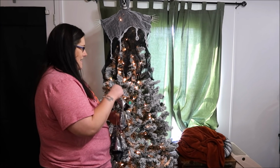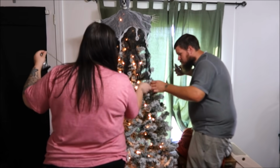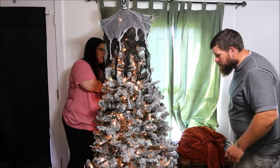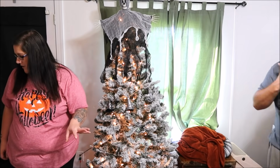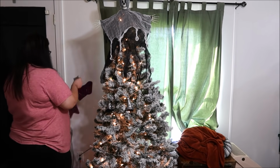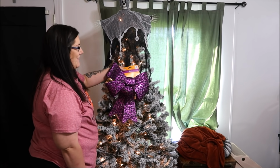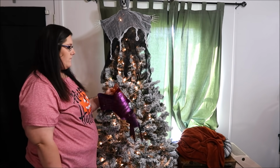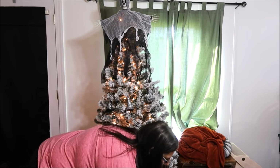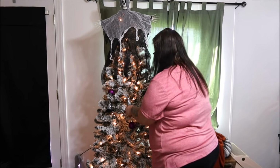So the tip I have for your tree is to use garland like this. It adds a really nice touch, and it doesn't take up a lot of space when you go to store your items. And then also, I didn't use any deco mesh on this tree, but I do for Christmas, and that's another great tip, to fill in all those spaces with the deco mesh. That way, you don't have to buy as many ornaments, and they don't take up a lot of space when you go to store them.